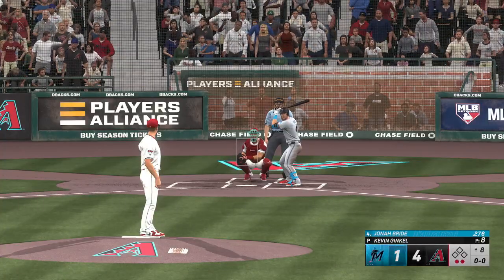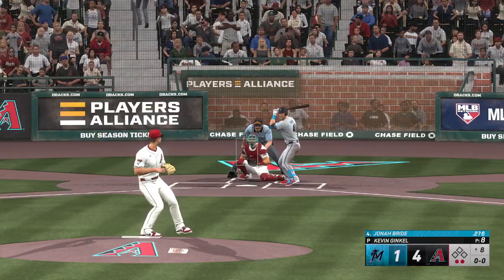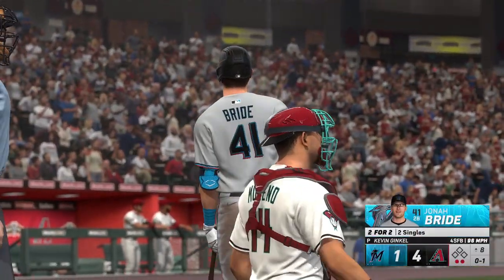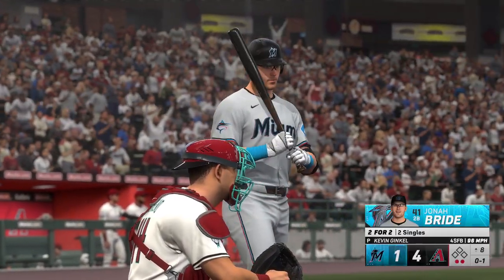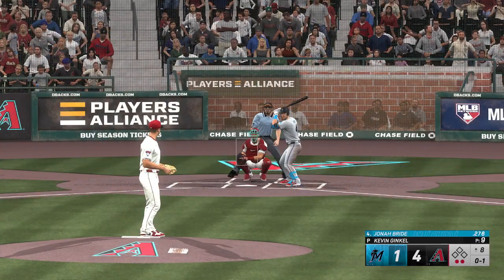Two down, bases empty. Now here's the cleanup hitter for Miami, Jonah Bride. At 96, that pitch is in for a strike. 0-1's the count. Two down, nobody on, and we're in the top of the 8th.